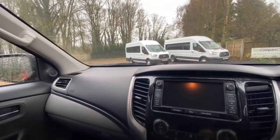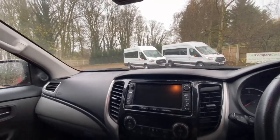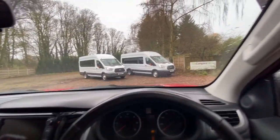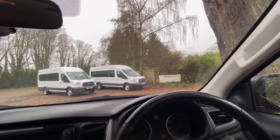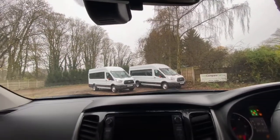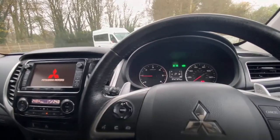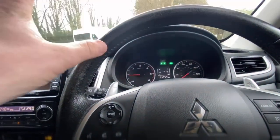So first as last, let's start it up. I can't find the key, so as you can see, it fires into action straight away, no problems at all. No warning lights on the dashboard apart from obviously brake light, and I'm not wearing my seatbelt.